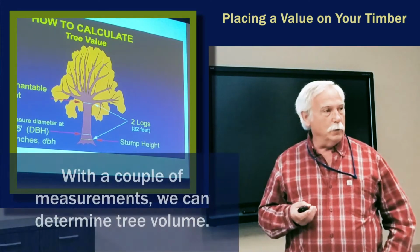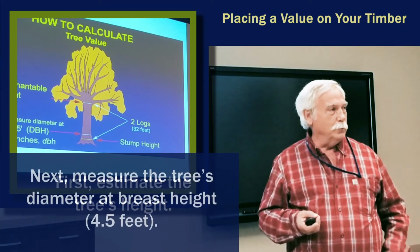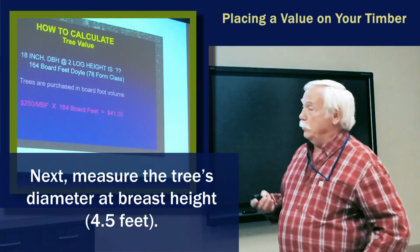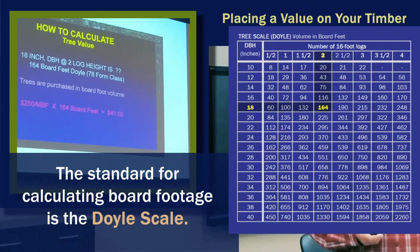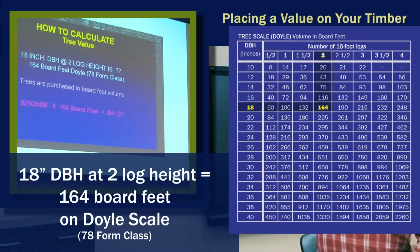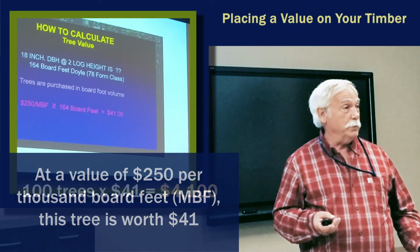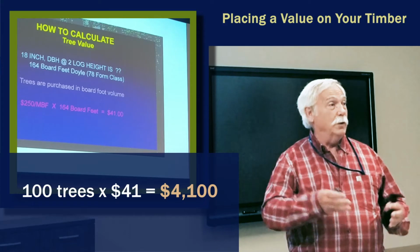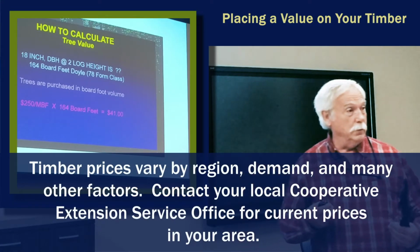To get that volume, we're going to measure the trees. We get a height, and we measure diameter, and most of us measure at 4.5 feet. That's the typical measurement. On this 18-inch tree with 2 logs, we look on a scale. There are different scales we use now, but our legal scale was the Doyle Scale. That tree had 164 board feet, and at the time, $250 per thousand. That tree was worth $41. It doesn't sound like a lot, but you might have 100 trees on an acre. There are a lot of trees out there. So when you say that tree's only $30, times 100, it starts adding up to several thousand dollars standing there. So you really need that information.